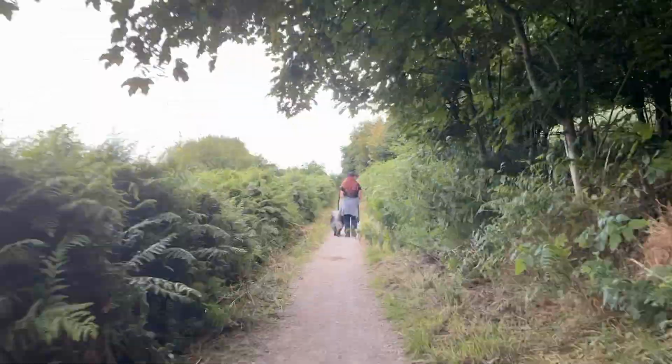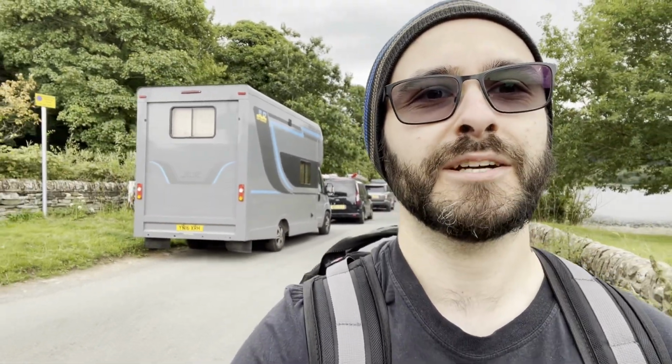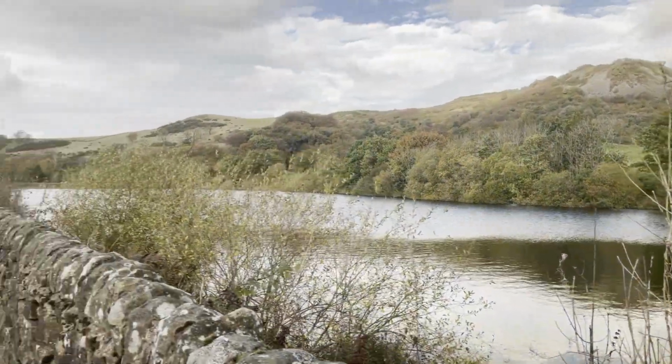I appear in front of the camera, walking the road, cars and reservoir behind me. It was a lovely day exploring Macclesfield Forest and the reservoirs. I'm going to trail on now and back to Teggs. The camera observes the reservoir before I appear in front of the camera, reservoir and summit behind me.